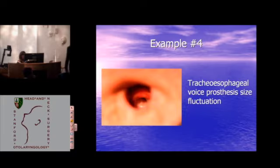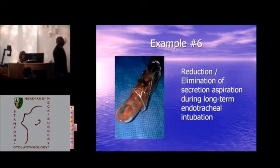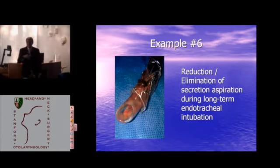The patient comes in and says, over the weekend, Saturday, I started to swell, and by Monday or Tuesday, I come in, and it's drawn back in the tissue, and it's a little bit of work. And five is a stricture, esophageal stricture, particularly in a laryngectomy patient. And number six is, I think you've all seen this, as you take an endotracheal tube out to convert somebody to a tracheostomy, that 6 or 7 day period, whenever it is.